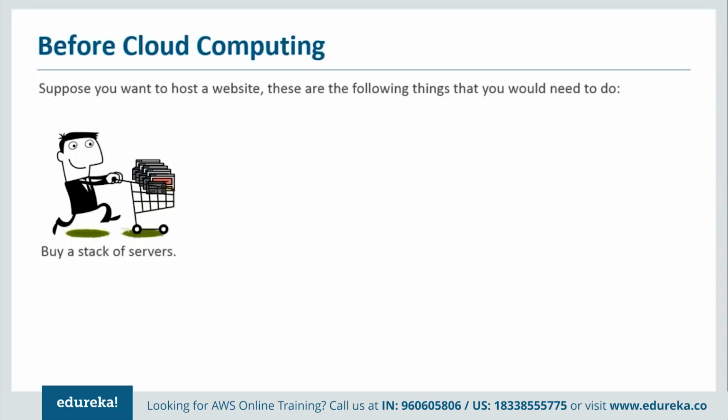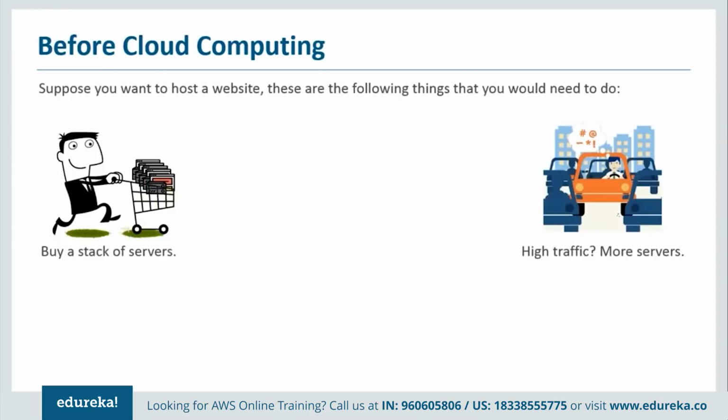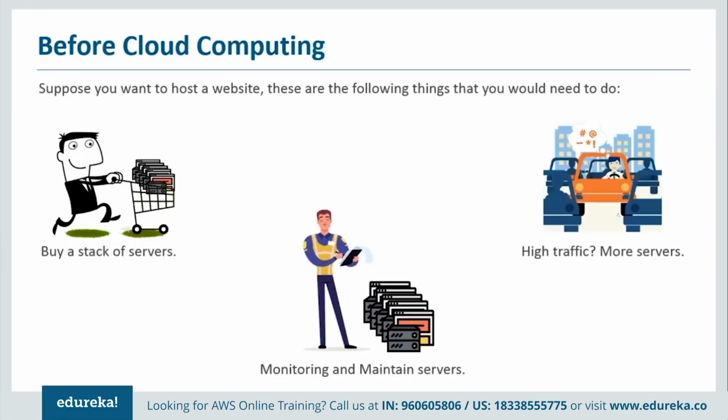Well, firstly, in order to host a website, you had to buy a stack of servers. And we all know that servers are very costly. So that meant we ended up paying a lot of money. Next was the issue of traffic. Now, as we all know, if we are hosting a website, we are dealing with traffic that is not constant throughout the day. And that meant more pain. We would understand that as we move further. And the other thing was monitoring and maintaining your servers. Yes, this is a very big problem.